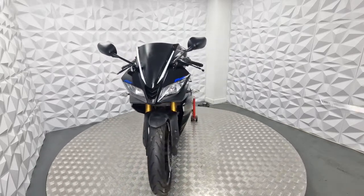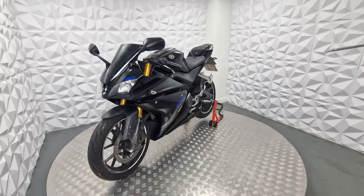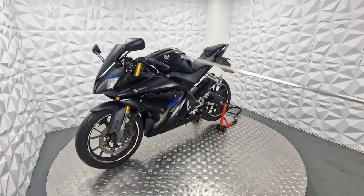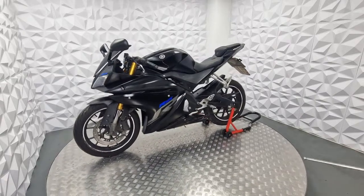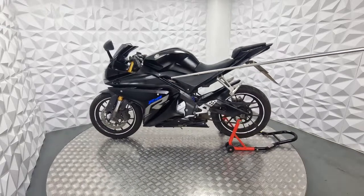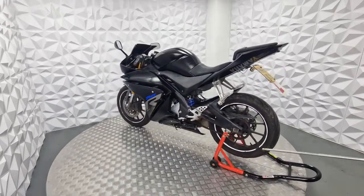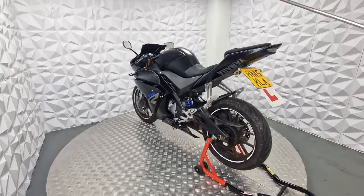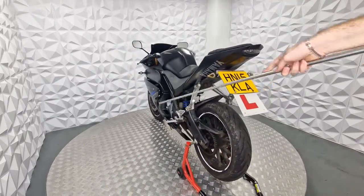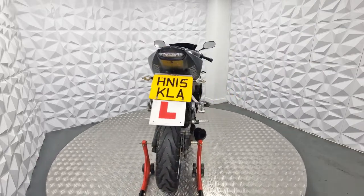Now, I believe this bike was a Cat D. So what's been happening, I believe it has been stolen and recovered, as the ignition barrel and the steering lock are currently not working. And also the neutral light. So the neutral sensor on the gear shifter isn't working, so you have to take the bike off the stand and pull the clutch in to start the bike.